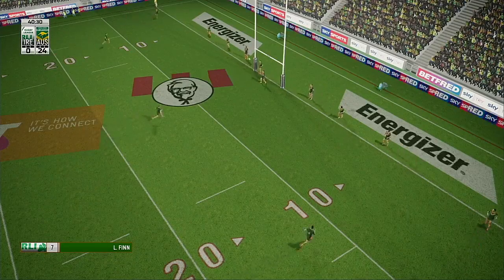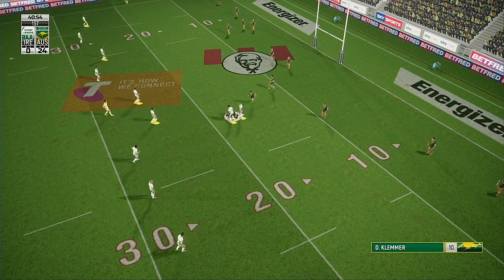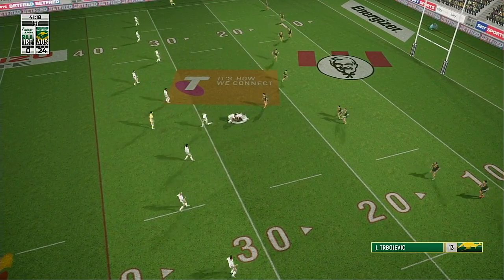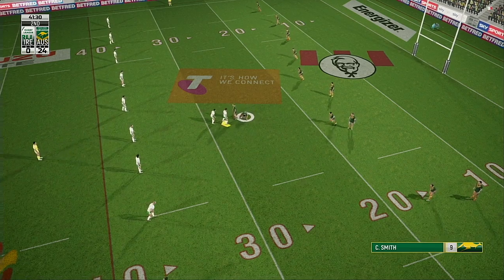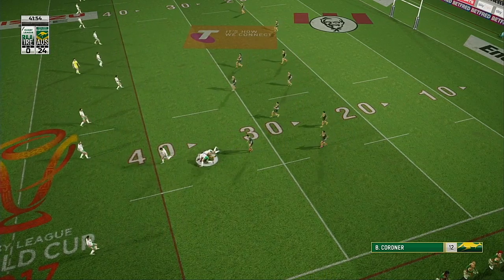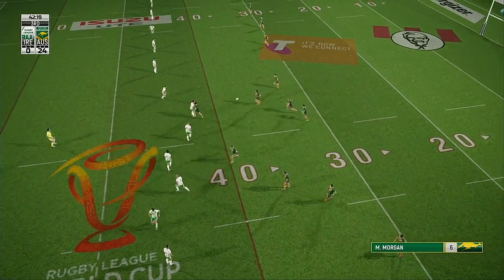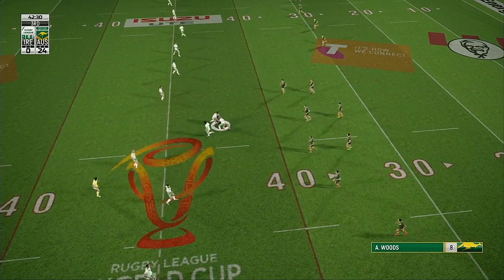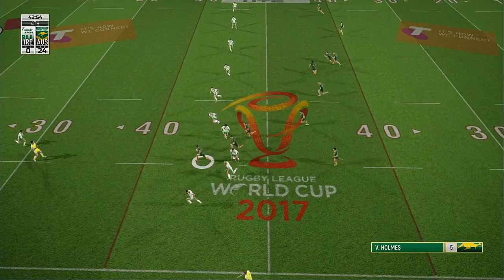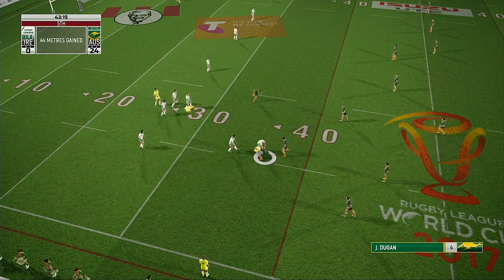Second half underway here. He snaffles that one. Hill. Right, he's tackle one. Tests the defence with a short ball. Trebojevic with momentum, proving a handful. Morgan. Woods surges forward in the tackle. Fourth tackle. Cordner. Nice step. Does well. There's an offload. Dugan gobbles him up. It's tackle five.